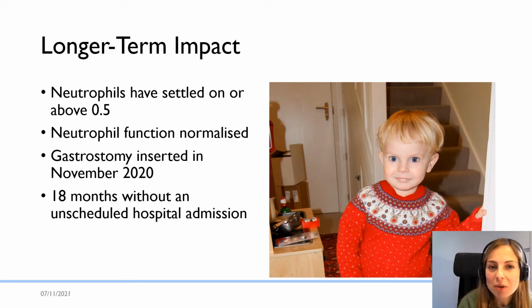Unscheduled hospital admissions. So we went 18 months with 0 unscheduled hospital admissions. You can't imagine how much that's improved our lives. He did have a couple of admissions recently when he picked up a vomiting bug from school, so he blotted his copybook there, but we can forgive him for that.